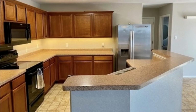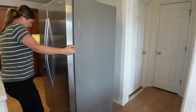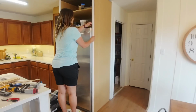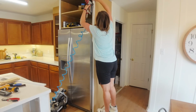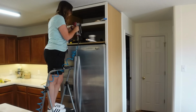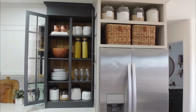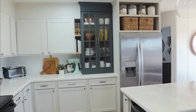This is what the kitchen looked like whenever we first moved into the house, and I have made so many changes in this kitchen that made it function a lot better. But the one I want to talk about is building a surround around the refrigerator. Before, the refrigerator was kind of just floating. There was no storage on top of it. So I built a surround for the refrigerator that added additional storage, added some trim, and I think that this just makes the space function a lot better. I store things like rice and different things like that above it, and also I put baskets up there for additional storage. It's just a lot more space than just the floating refrigerator that was there before.